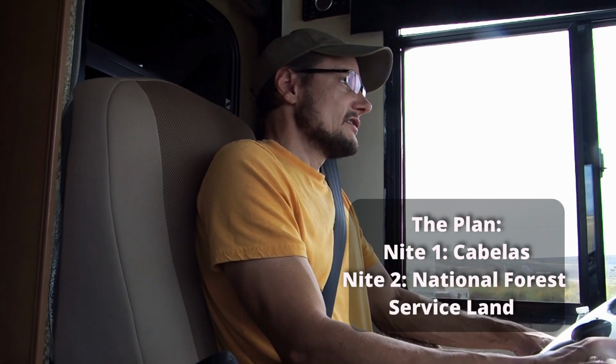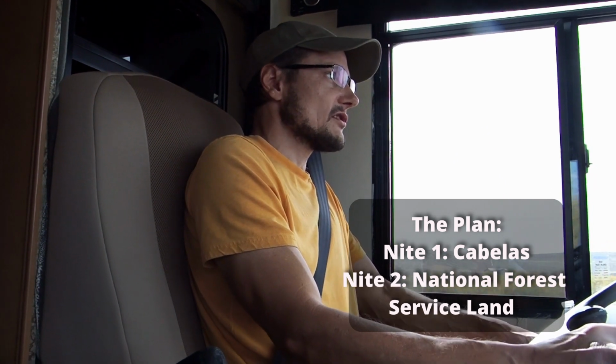Today we've got a short drive, about 4 hours. We're going to do an overnight at a Cabelas north of Salt Lake City, and then tomorrow we're rolling the dice. We're going to try to go to a first come, first serve Forest Service campground, and hopefully we'll get in there. It looks like people love it. It's got really good reviews, and there's biking and hiking trails right by it, so hopefully we can get an early enough start tomorrow, get there and get a spot.